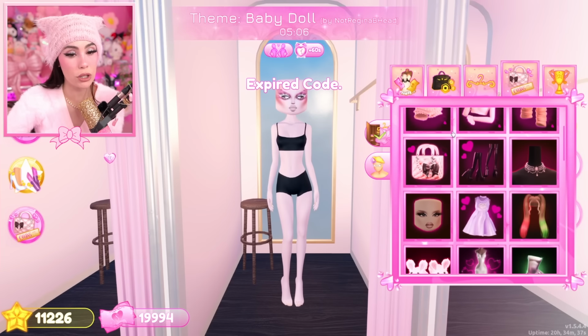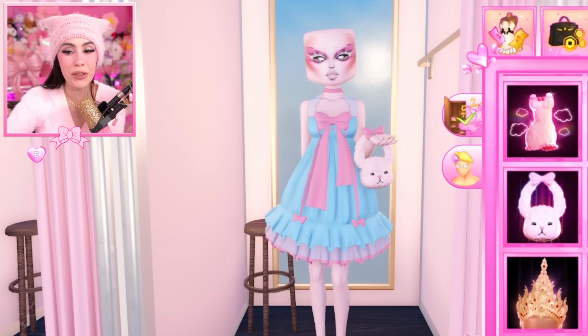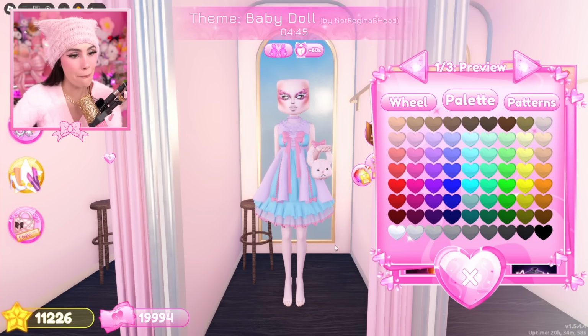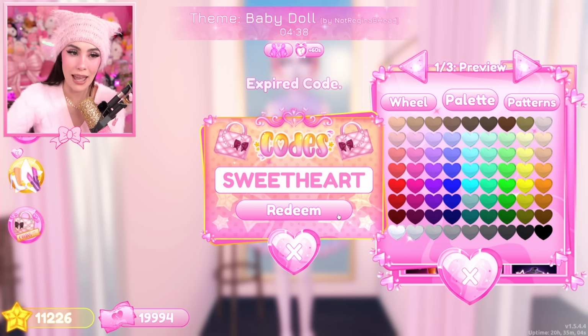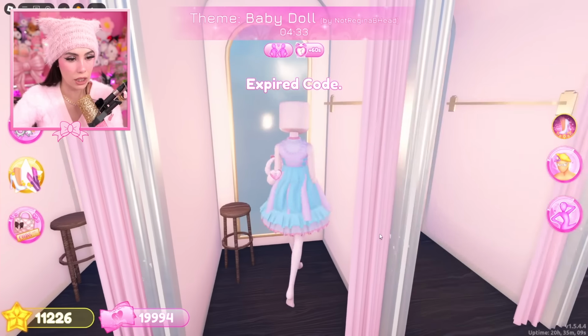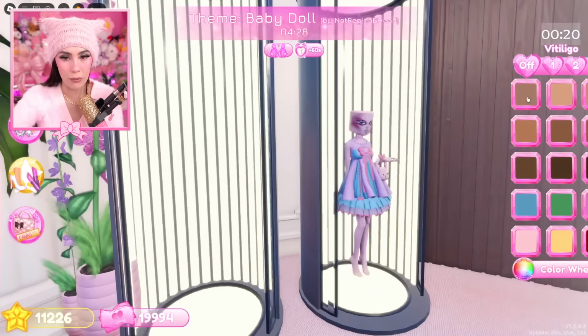But what you would get with Choopy's code, this baby doll sweetheart dress here, and this bunny bag. So today we are using both these and this sweetheart dress right here. We're gonna combine them all together. And the code would have been like this. Sweetheart, expired code. Why does this look so good as the base colors? But do they gotta know? Maybe nobody in this server knows this code. Okay, we're gonna slay this.